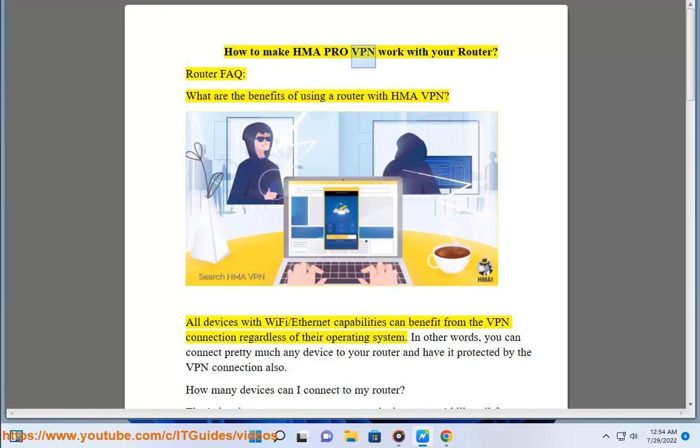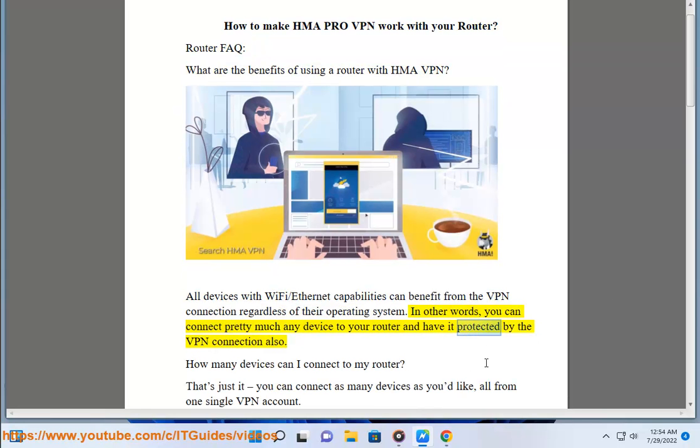How to make HMA PRO VPN work with your router. Router FAQ: what are the benefits of using a router with HMA VPN? All devices with Wi-Fi/Ethernet capabilities can benefit from the VPN connection regardless of their operating system. In other words, you can connect pretty much any device to your router and have it protected by the VPN connection also.